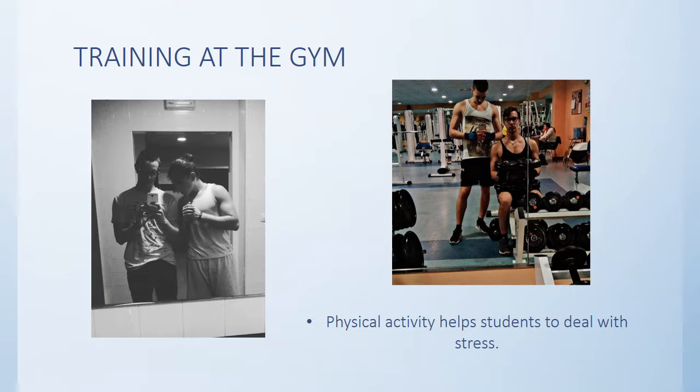Doing some sports or going to the gym is a very important activity that a lot of students do in their lives to disconnect and just keep their body healthy. When these students go to the gym, they just get relaxed, get focused on what they are doing, and they don't think about their exams, which means that when they arrive home, they're going to feel better and they're going to work better and study better the things that they need.